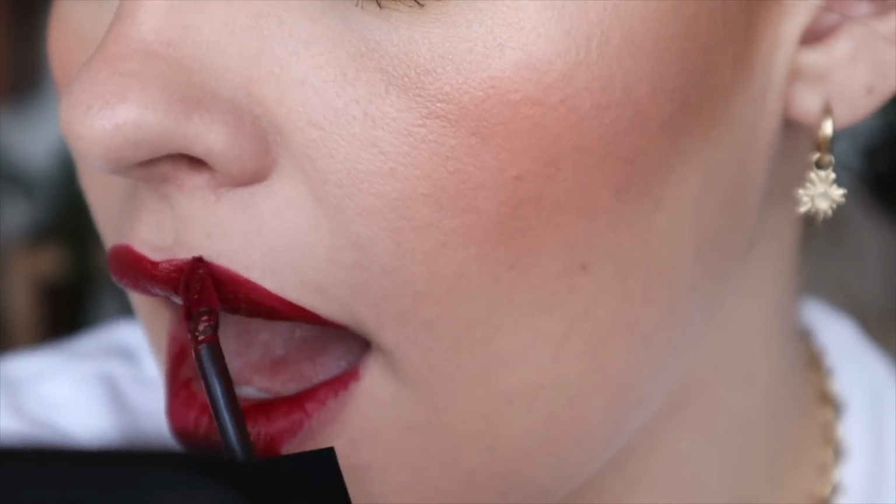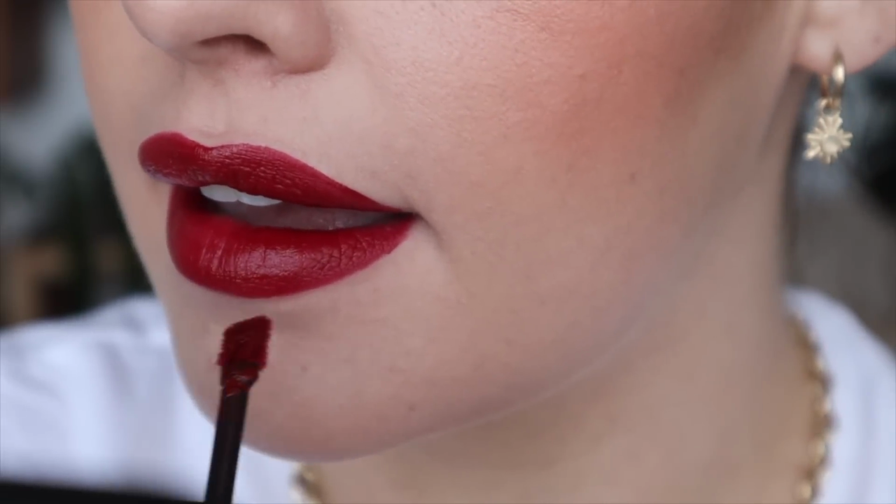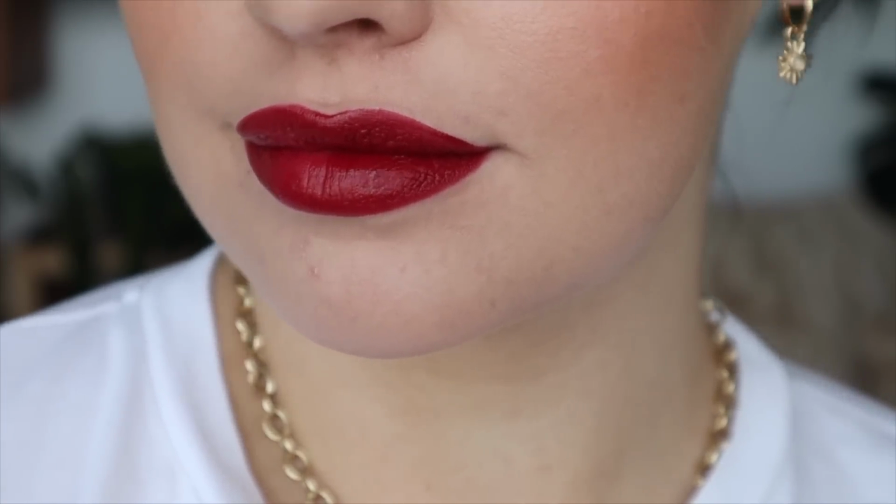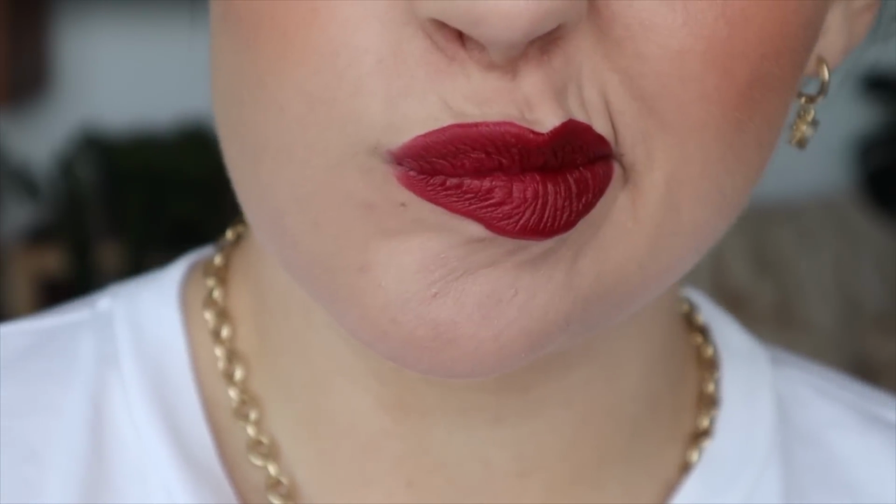This color is the perfect fall red. It's very deep. I posted a few photos of me using this on my Instagram. I love this texture because it's very lightweight but highly impactful. The applicator is what really stands out to me the most.